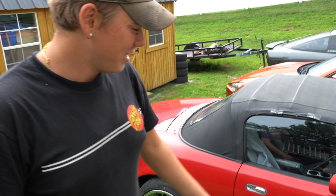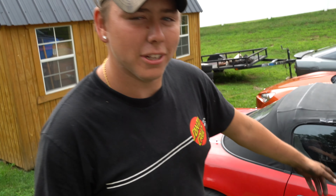There you go. Hello everybody, my name's Nate. This right here is a Miata, a little red sports car. It's got some wheels. It's got a mirror. Okay. It's got another one on the other side. Cleanest Miata in the game. It's got some coilovers. Makes you look dope.